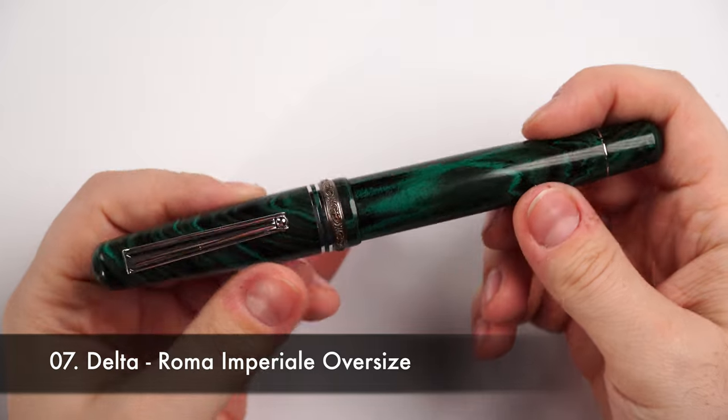And we are at number 7. At number 7, it's a fountain pen that has not been seen too much on my Instagram or featured too much because it's from a company that's no longer with us. But it is a company which I simply love to have in my collection, and I do think that they were ahead of time whenever they did fountain pens. Can you guess which company? Let's see. It is the one and only Delta Roma Imperiale.